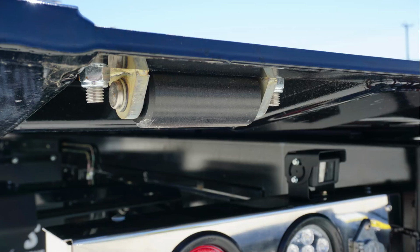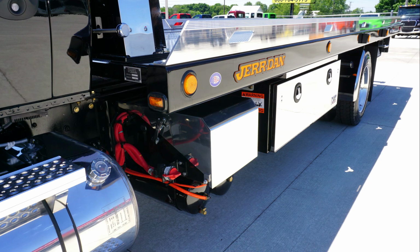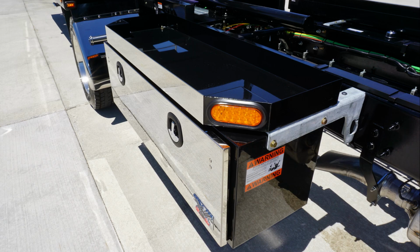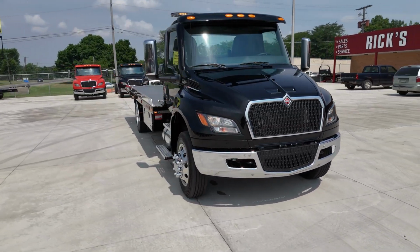At the rear of the deck are tip rollers for smooth and damage-free loading. This truck has two 60-inch Phoenix steel toolboxes with stainless doors, chain trays mounted on both sides, with the corner marker lights wired as running lights and turn signals. This truck is available for sale in every state except California.